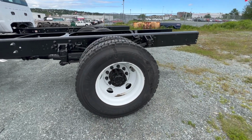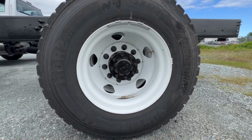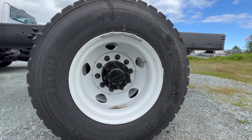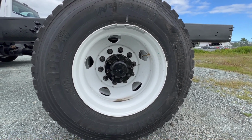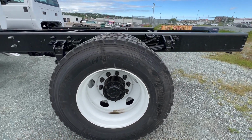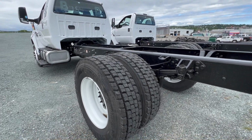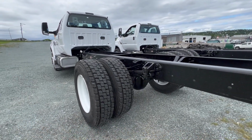to the back. Speaking of the back, we do have a very similar wheel to the front. It's a Continental HDR2 295/75R22.5, and obviously all 750s are dual rear wheel.